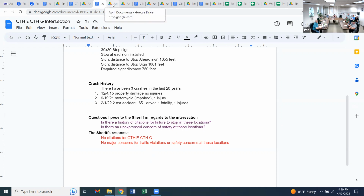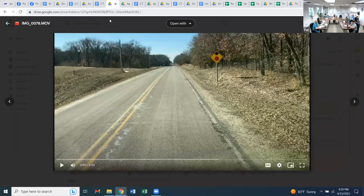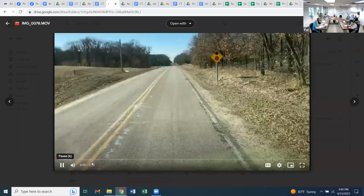I got videos of these two locations here as well. This one is going to be northbound. So we are at the south end of G, and we're going to be driving north on this run. I'm sorry, we are on the north side of G, and we're going to be going south. Okay, so we're headed south right now.